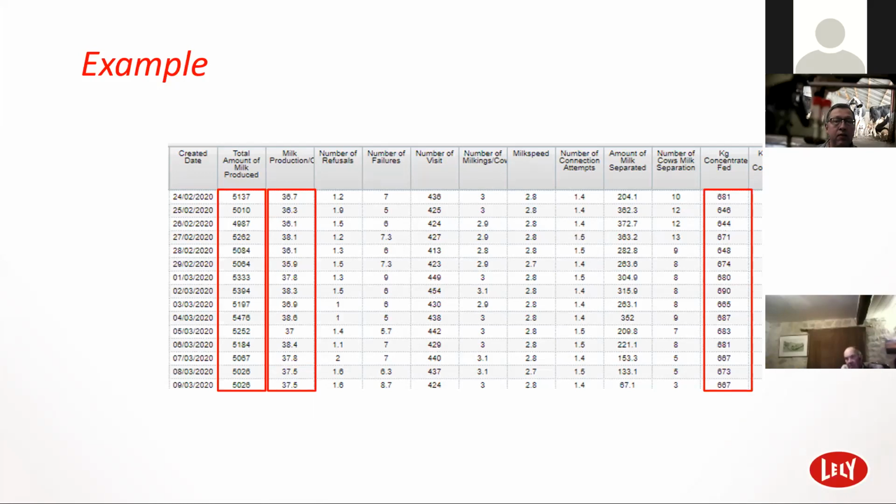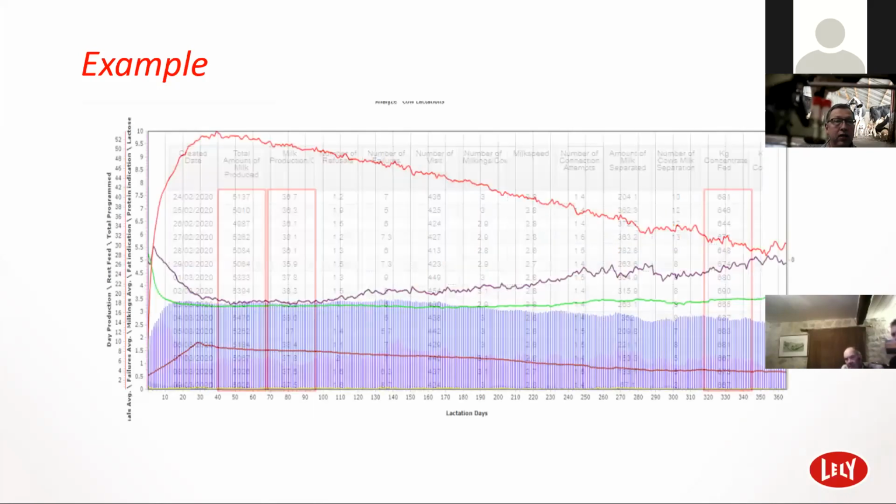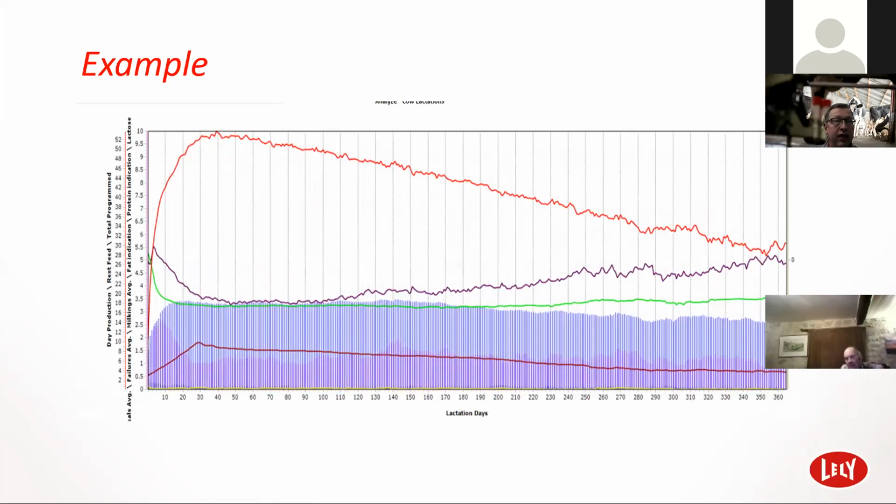Now, as this farm has been going for quite a while, we also have report 52, the lactation analysis, to see what is happening to these cows. We can still see that we're building up the concentrates as normal. And the concentrate optimizer, we always want to kick in around 30 days after calving.